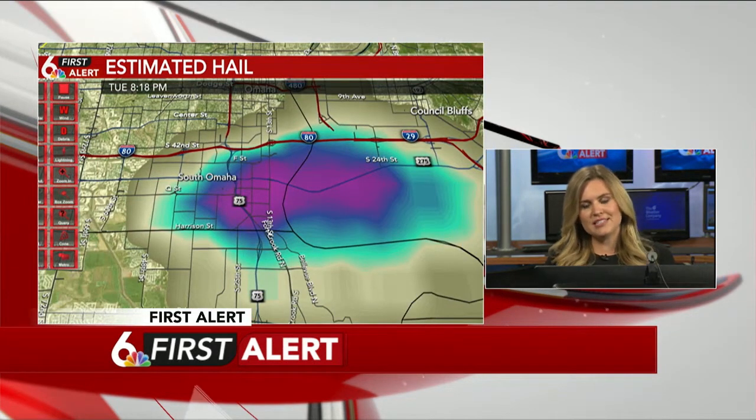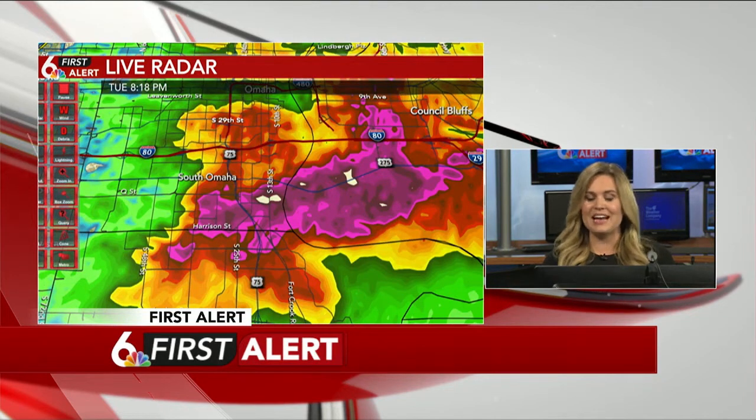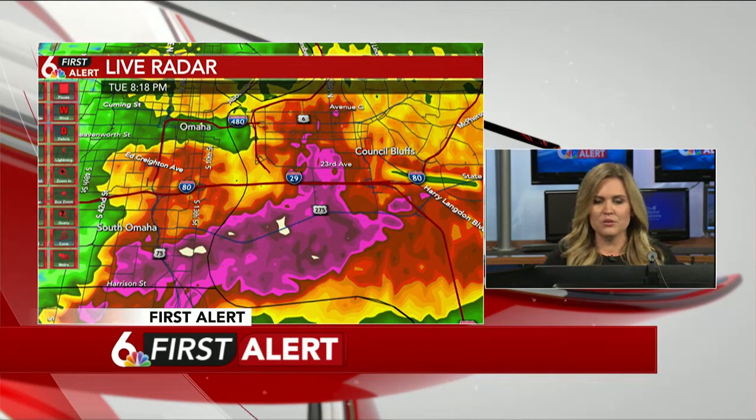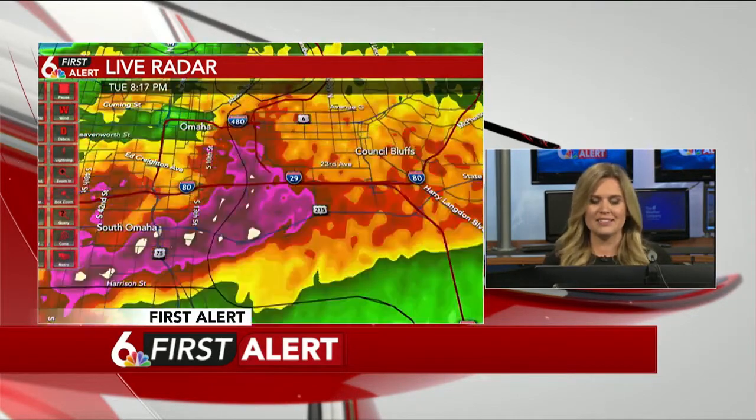We're starting to see that threat for large hail exit Omaha, exit South Omaha, but the heavy rain is on its way in to portions of western Iowa. So if you're in Council Bluffs and watching this and wondering, is this going to make its way into my area? It looks like it's going to clip you. So let's go ahead and pull up the last 15 minutes on a loop so you can kind of see the motion of this storm. That's what our radar loops are so good for. It can really show us where this storm is headed next and exactly the track that it's taking.